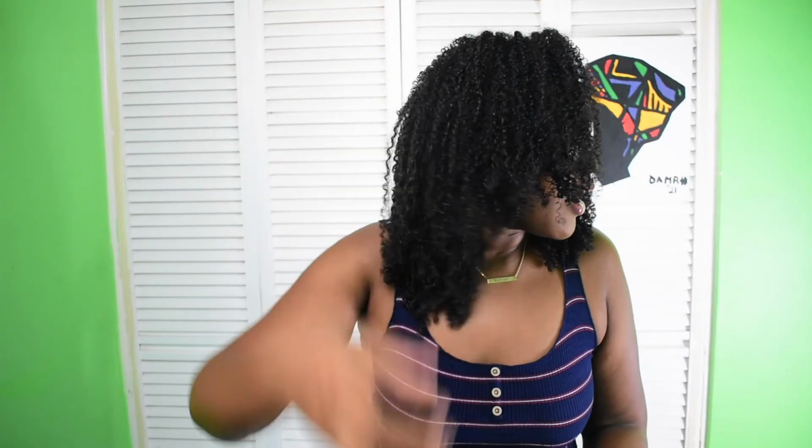I should note though that I usually do not stretch my hair on the first day, just because it lasts a lot longer when I let it stretch out and get fluffier on its own. But either way, it's still going to last long. It's very moisturized. It's not dry, it's not frizzy. It just looks really good. I'm very, very, very pleased with these results.